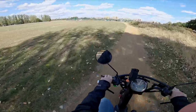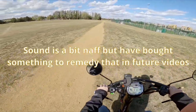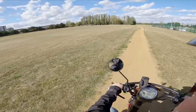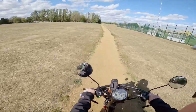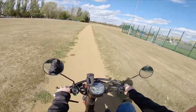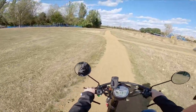So, this is the park that I photograph quite a lot. Oh, too quick. Getting used to this. So this is part of the actual terrain. There's a tree over there, just the seat that I normally photograph.